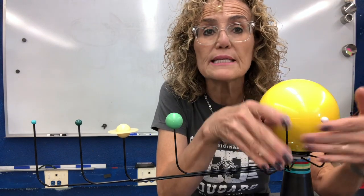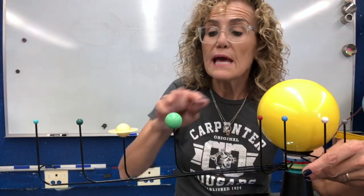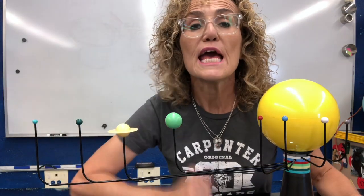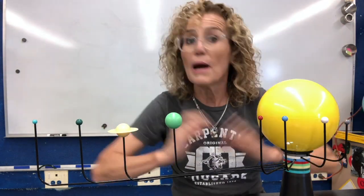These inner planets here are rocky. These planets out here are gaseous. They are called Jovian or gas giants, and they do not have a solid surface. If you could fly in a rocket ship to Jupiter and you landed there, you would go bloop, bloop, bloop, because there's nothing to stand on. It is a gas giant.